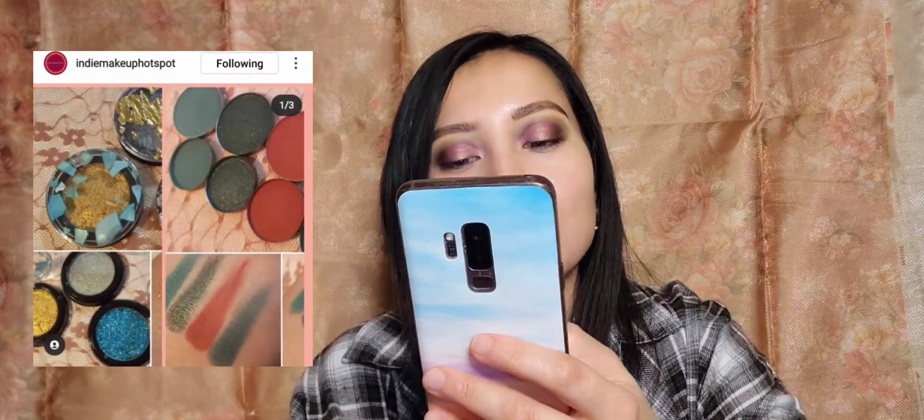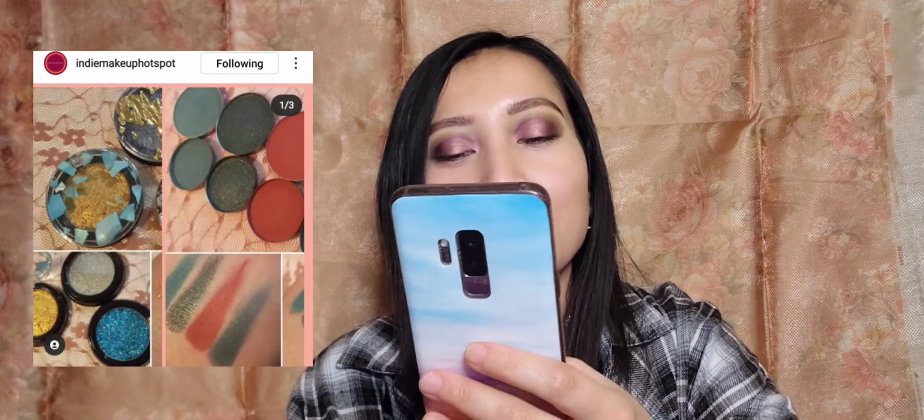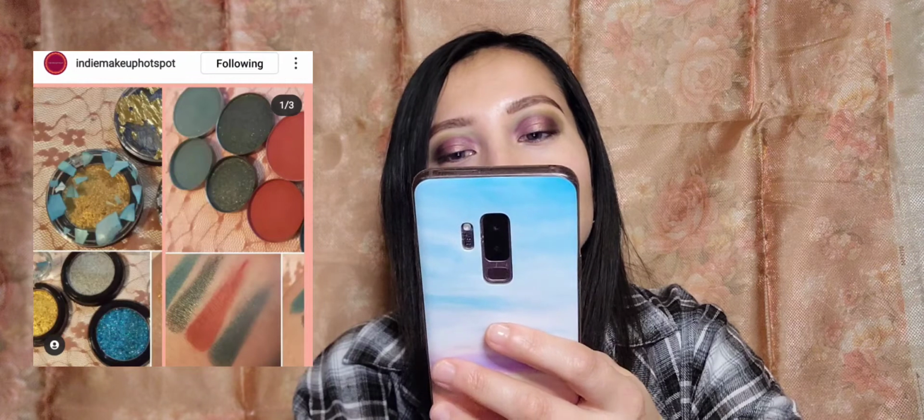So the shades look pretty. I feel like I have these colors already though, so it'll just be an easy pass for me.